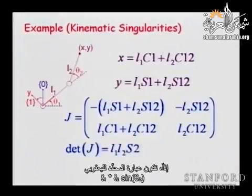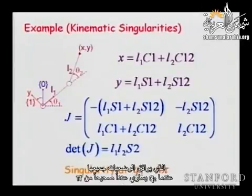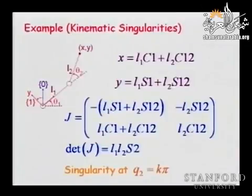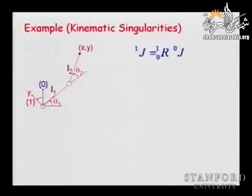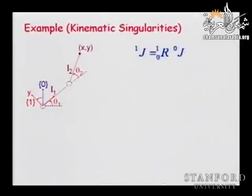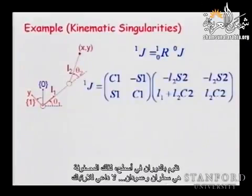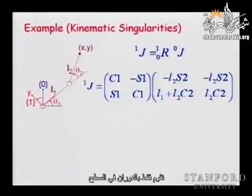So as I said, if we compute our expression for the determinant, it comes to be L1 L2 sine of q2. And this vanishes when the sine of q2 is equal to 0, which corresponds to all the configurations when q2 is an integer times pi. As I said also, you see the Jacobian here, you see its expression. Well, it will become much simpler if we write it in frame 1. To take it to frame 1, we pre-multiply this Jacobian by the rotation matrix 0 to 1. We are doing the rotation in the plane, so it is a 2 by 2 matrix. Don't be confused, all right? We're just doing it in the plane.